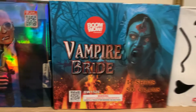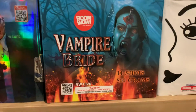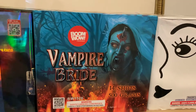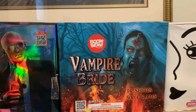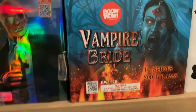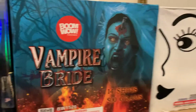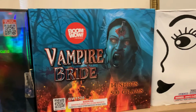I wound up with a Vampire Bride, 14-shot, 500-gram cake by Boom Wow. First off, I really like the art. The art is really cool in this cake, a bit dark. I really like the color scheme. It really stands out amongst a lot of the other cakes out there. This is a 14-shot, really nice. I can't remember if it has a fan finale or not, but I know the finale is really nice on this cake, and that was the main reason why I got it. The breaks seem to break really hard on this cake. I'm very excited to try it out.